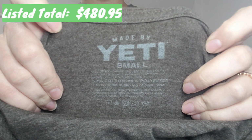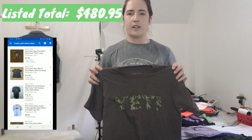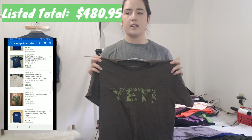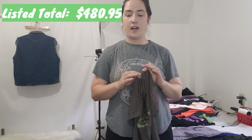This next one is a Yeti size small. Yeti is like an outdoorsy brand. It's sold at Dick's, Dunham's, places like that. They sell like camping gear usually, and they're really famous for their Yeti stainless tumblers, cups, travel mugs, things like that. If you've never had one, they're kind of expensive for what it is, but it is totally worth it. It is the best travel mug I've ever had. Keeps things cold for forever, and it keeps things hot for forever. And their coolers, everyone swears by. So I know a lot about this brand. It's really popular where I live.